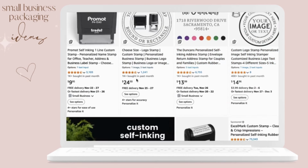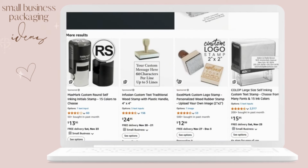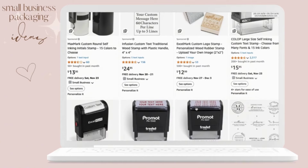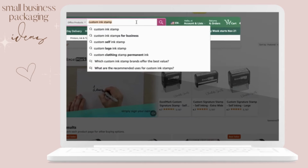Get yourself a logo stamp and stamp your box as many times as you see fit to make sure that it's looking as branded and professional as possible. You can do the same thing with your tissue paper, making sure that you have your brand, again, your logo, all over your packaging so that it's a nice experience when your customer receives their package.